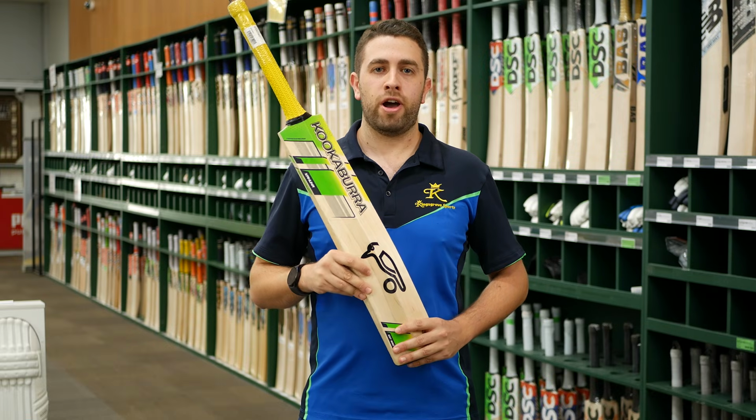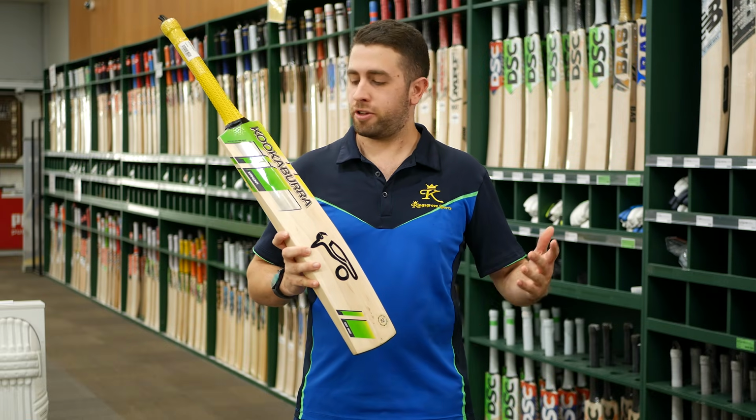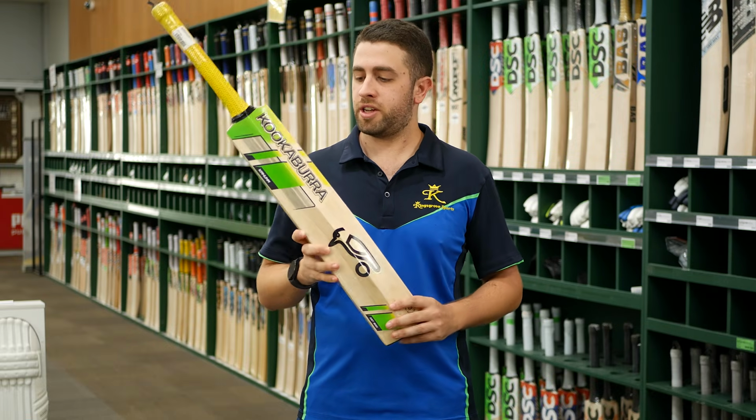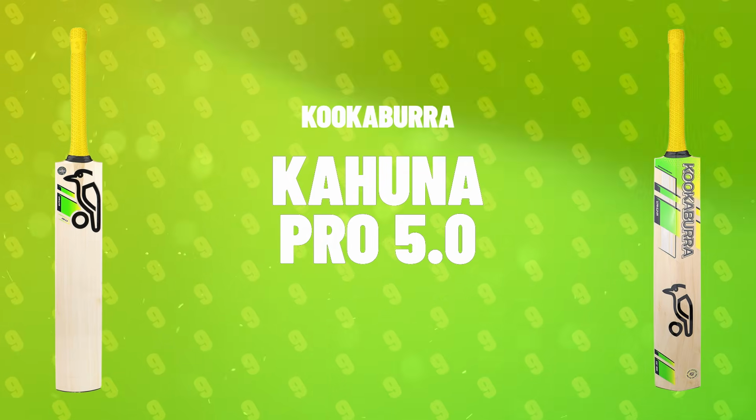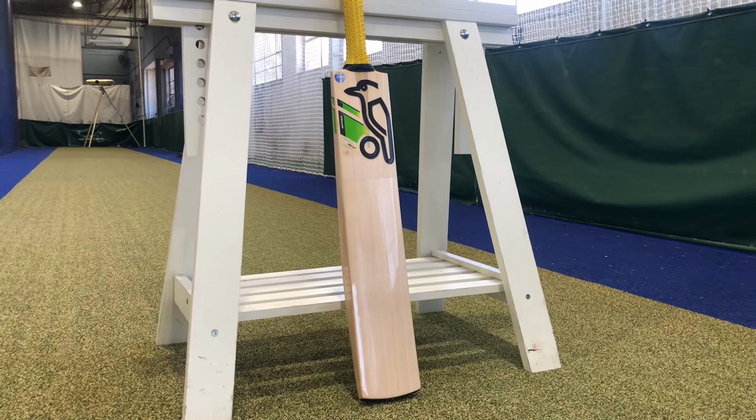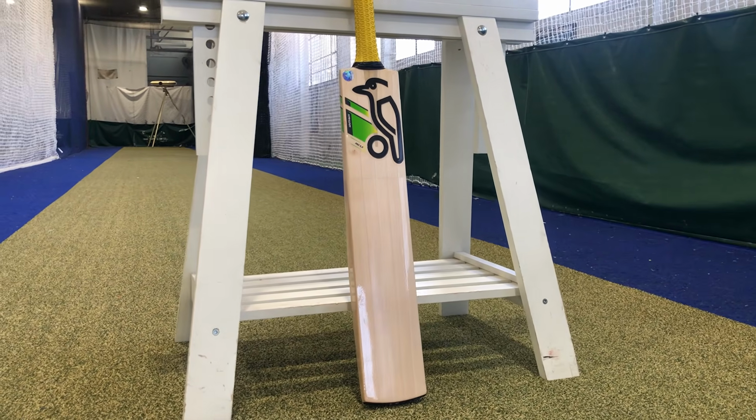And in at number 9 is a flagship Kookaburra model that they've had for years and years. It was back again for this season, is the Kookaburra Kahuna. So a bit of a touch up and a bit of a difference to the sticker that they've gone with this year. Nice bright yellow grip with a lime green and yellow sticker finish.